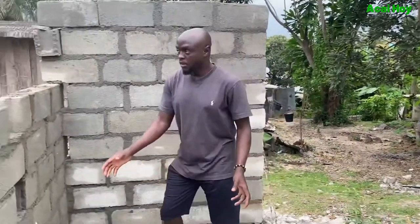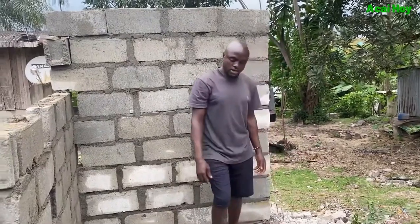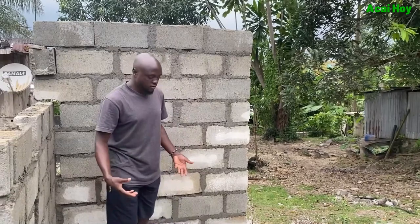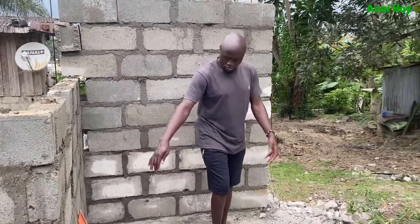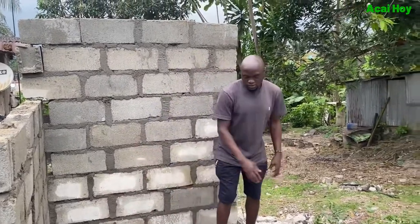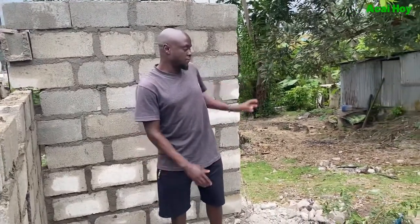So that when somebody comes in to eat, or if he or she feels like the need, it will be easier for him or her to walk in, go around and take care of business right here. So this place from here, we're gonna cut it like this. It's gonna be an external toilet. And don't make a mistake: the door will be outside, facing this way.